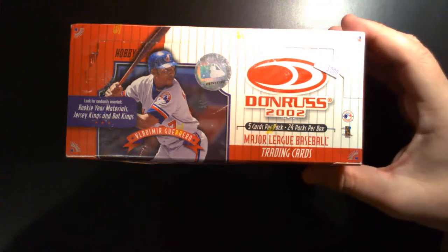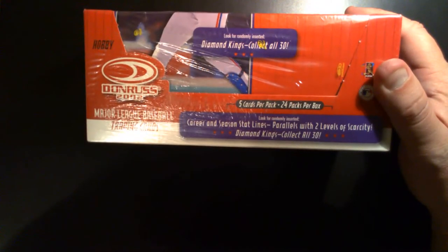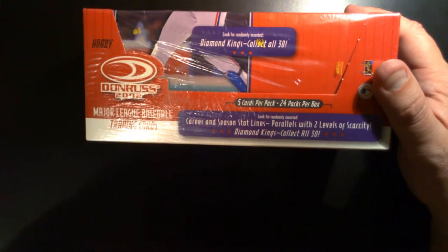All righty. Let's move on to 2002 Donruss. Hobby box, 24 packs, 5 cards per pack. We're looking for career and season stat lines. We're looking for Diamond Kings. Actually, there's quite a bit in this set that we are chasing. And it just says that insert cards are included approximately one in every 5 packs.